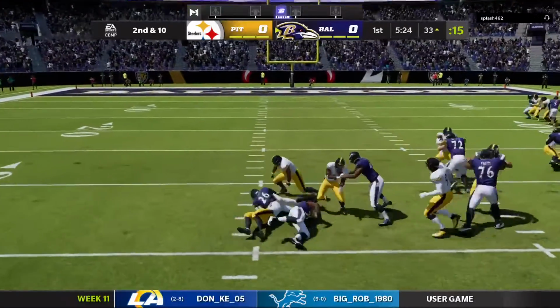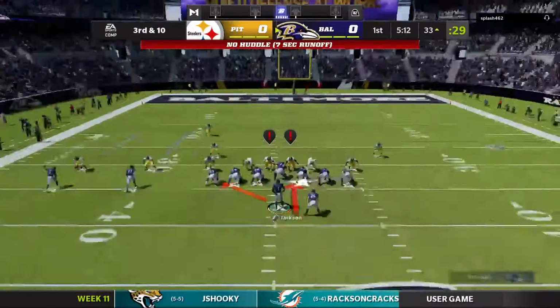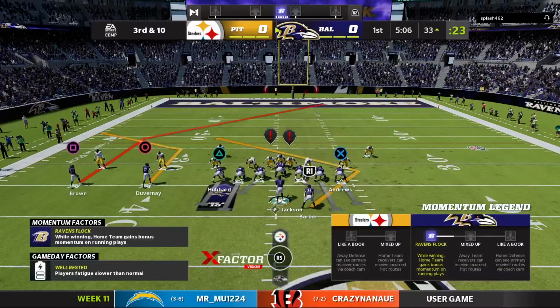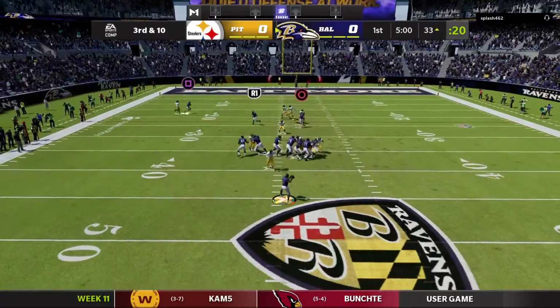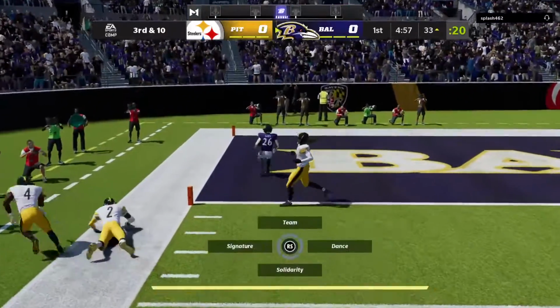Here's a handoff out of the gun. And once again, not much running room, if any at all. Back-to-back stops make it 3rd and 10. Jackson now. Got a man, and he hits him in stride.